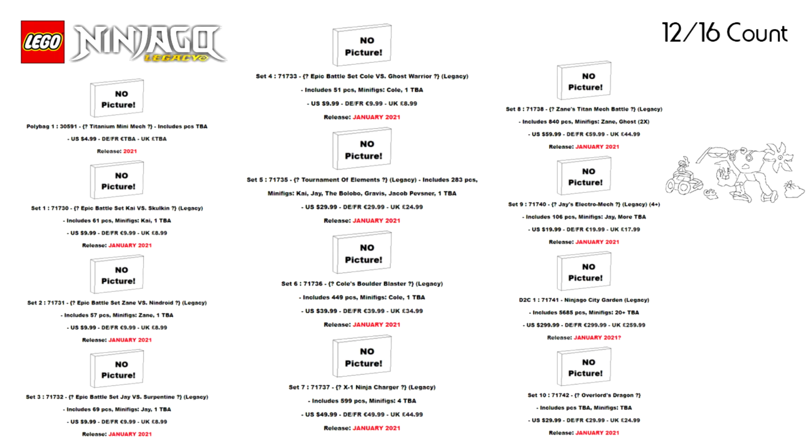71736, Cole's Boulder Blaster. That includes 449 pieces, minifigures of Cole, and one other character, retailing for $39.99 in January. Next, we have set number 71737, the X1 Ninja Charger. This includes 599 pieces, 4 minifigures for $50.